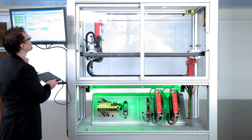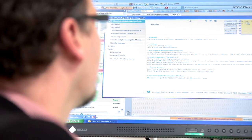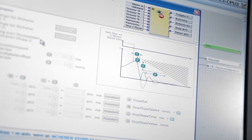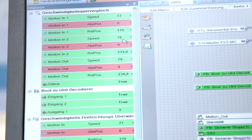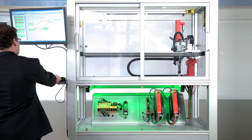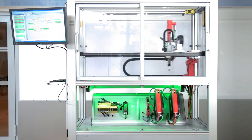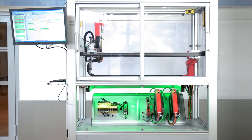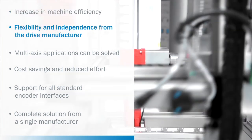As an extension module of the Flexi Soft safety controller, the drive monitor can be configured using the Flexi Soft Designer. The entire solution for safety applications is thereby available in a single safety controller, software tool, and project. This makes engineering easier than ever. With the new drive monitor from Sick, collaboration between man and machine is safer and more efficient. Safe motion monitoring instead of deactivating.